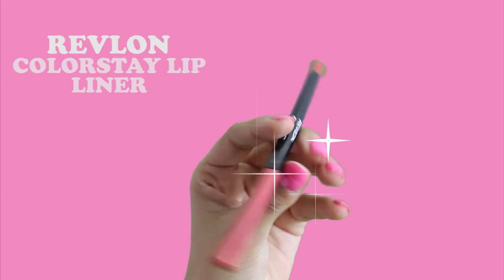For my lips, I am taking my Revlon lip pencil in pink and lining my lips. Then with the NYX Soft Matte Lip Cream in Addis Ababa, I'm filling in my lips. I really wanted to play up the color pink in this look, so I went with a soft pink color for the lips.